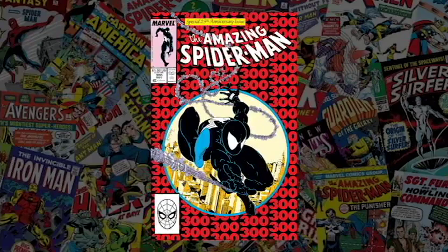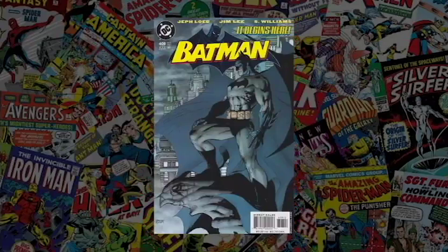So this one, I'm gonna go back to my boy Jim Lee, and this one is Batman 608. I think it's the first interior art that Jim Lee did for DC after DC bought Wildstorm and he jumped over. He had done some covers and stuff, but this was his return to comics.